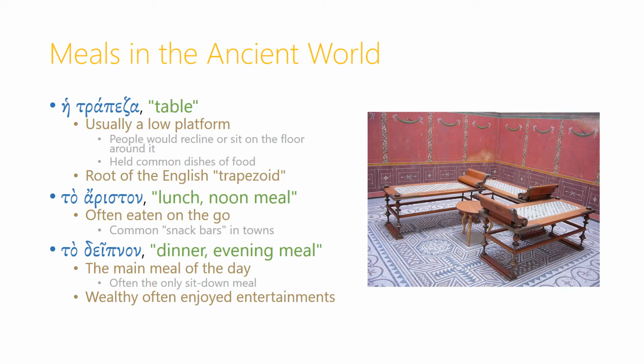Meals in the ancient world tended to be eaten lying down, reclining around a common low table, usually a small platform. People would recline on benches, like in the photograph here, or would sit on the floor around it. And the table would hold common dishes of food. Each person would have their own portions of bread, perhaps, but then would dip it in common dishes of olive oil or garum or whatever other garnishes were available.